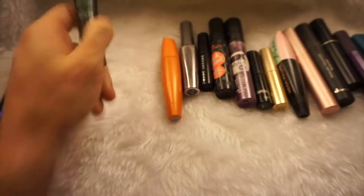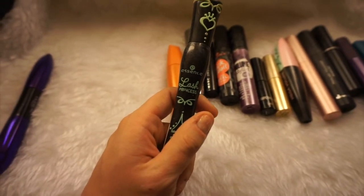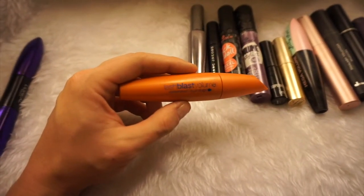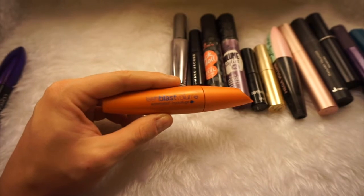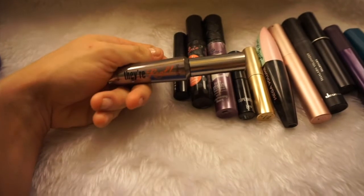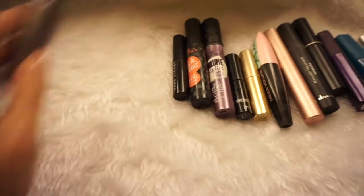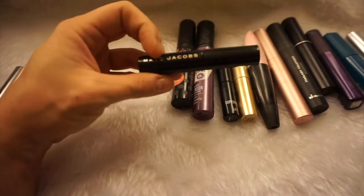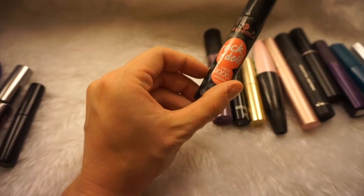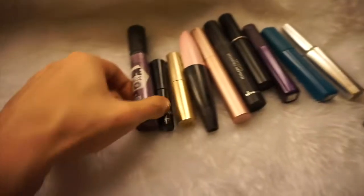So keeping. This I love, but it's old and it's starting to flake, so that's going in the trash. My CoverGirl Lash Blast is my only waterproof, so I tend to keep it, but I've had it for a long time, so I'm probably going to trash it. They're Real by Benefit. I'm gonna keep that one because I like it. This Marc Jacobs sample I've barely used, so I'm gonna keep that. This Essence Rockin' Doll XXL volume is not my favorite, so that's going in the trash. I keep trying to give it a chance.